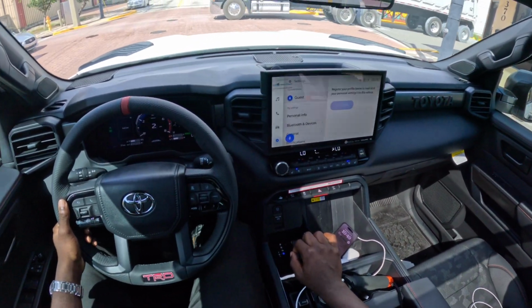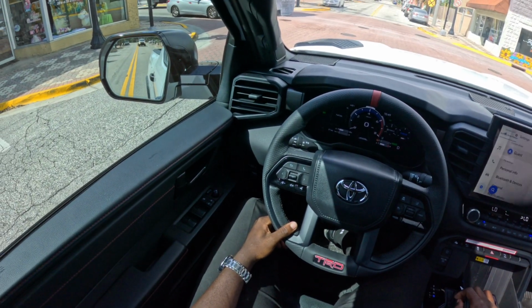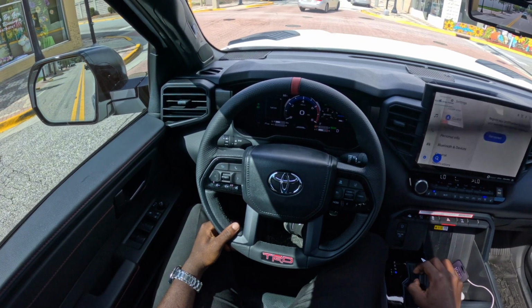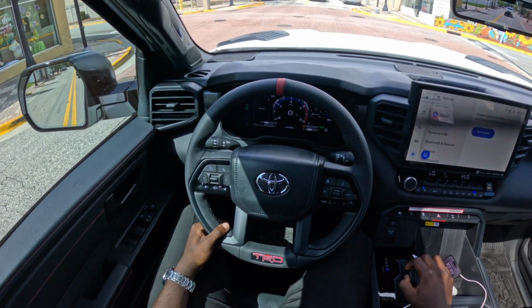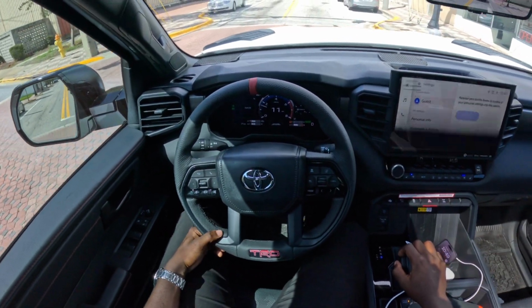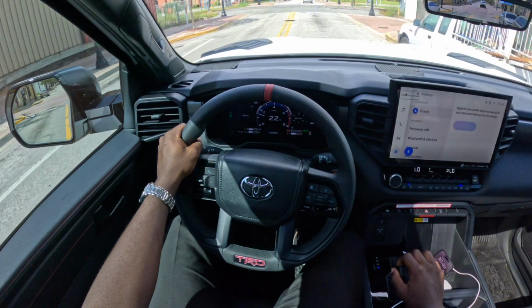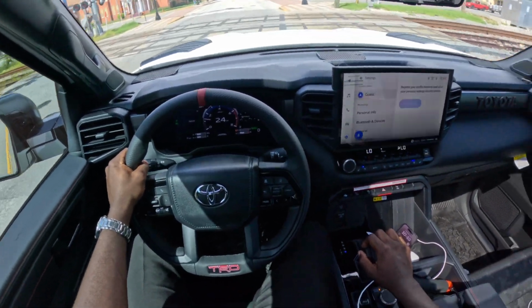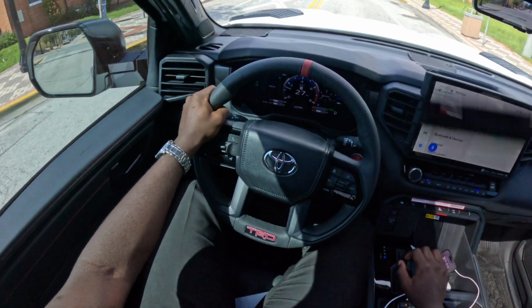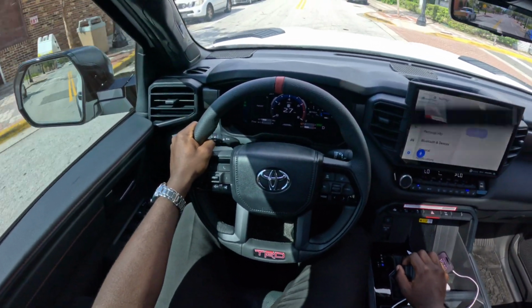Start light, big semi coming through. Q50. Y'all seen the new 2025 Q50 interior? Boom, over the train tracks. Suspension on this is really good. It's just bouncing me around, really.